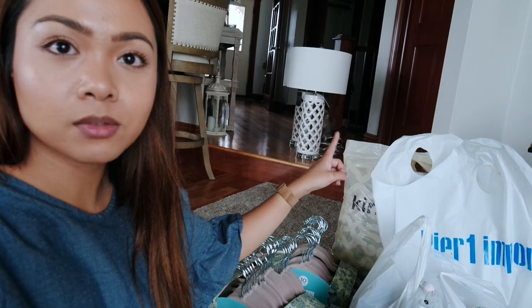So there's Sushi right over there. Hey, Sushi. There's Sushi. She has her bone. And Mia is actually right there, I don't know if you can see her.